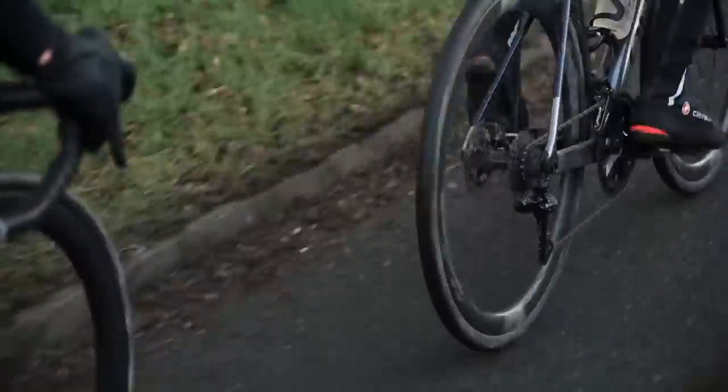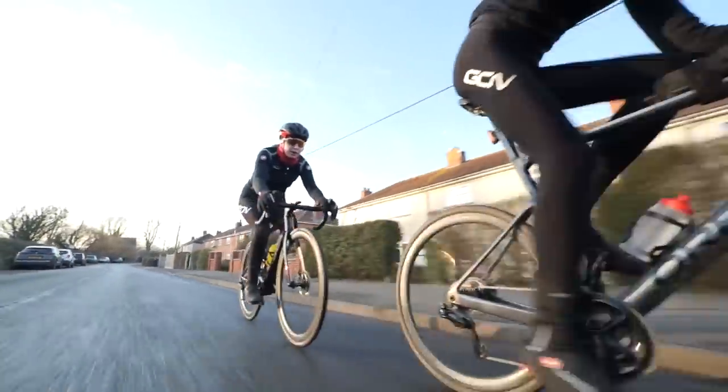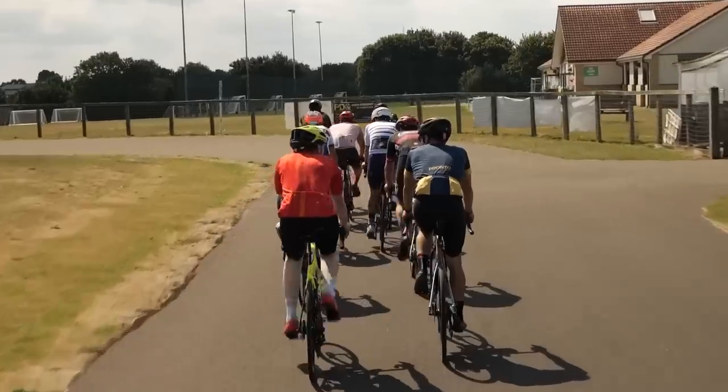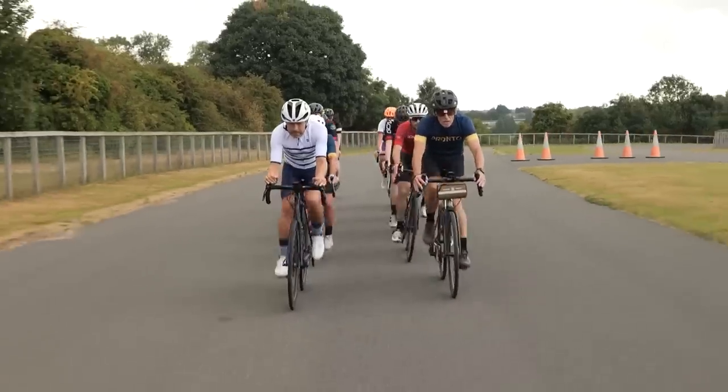But when you are practicing getting close to the wheel, you want to make sure that you're focused. You're glancing down at the wheel in front, you're glancing up, scanning what's coming ahead. And you almost want to predict the rider in front's move before they even make it. So you're really aware so you can react to anything that's going to happen. But yeah, it does take a lot of practice. So give it some time and don't get too confident like I did.